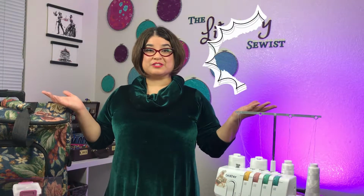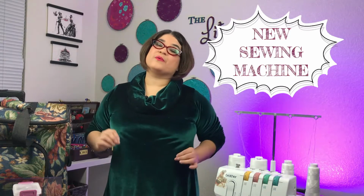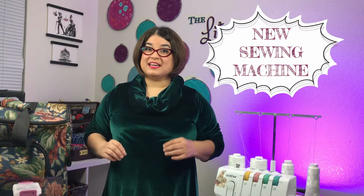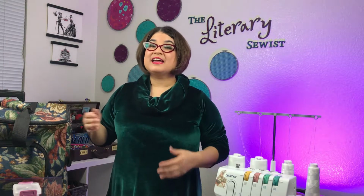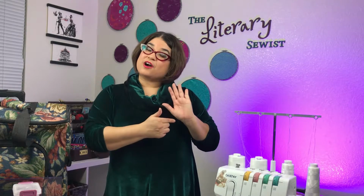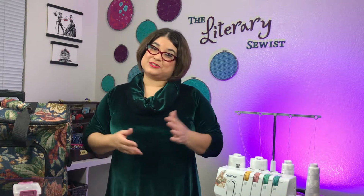How about a new sewing machine? Every sewist can always use a new sewing machine. Sometimes you just want 2 machines, sometimes you just need an upgraded machine. Now this is a little bit of a personal decision, so you might want to involve the person you're giving this to in the decision process. So make a cute little card with a nice little note saying what your gift is going to be for them, and then go shopping and choose it together.